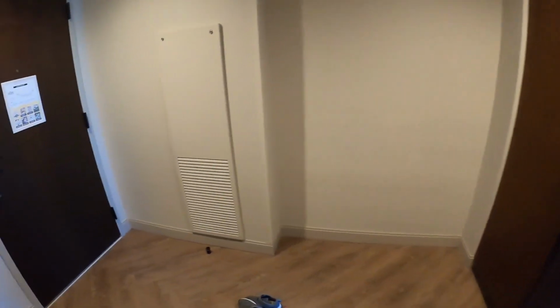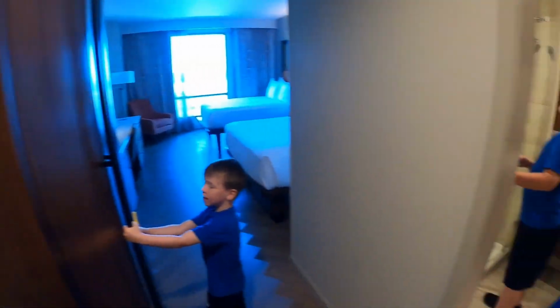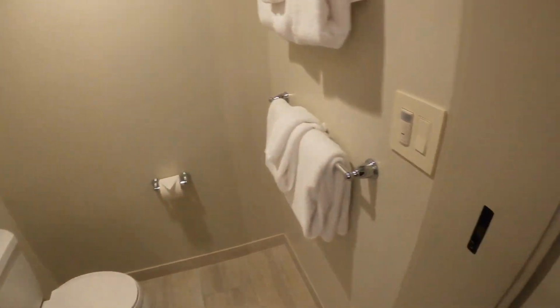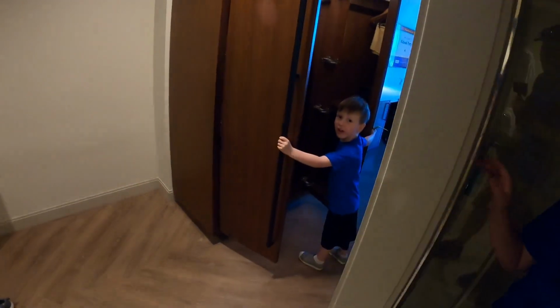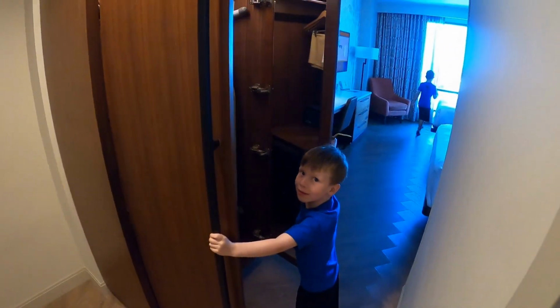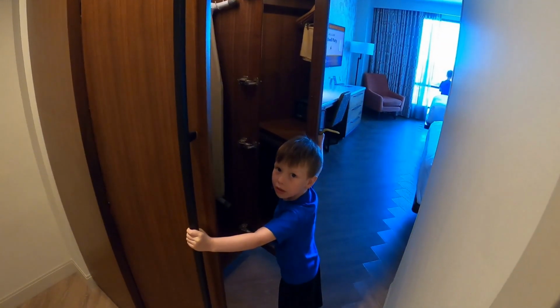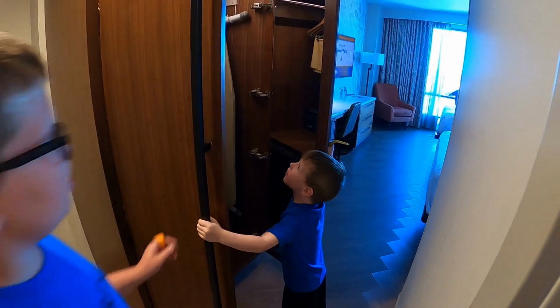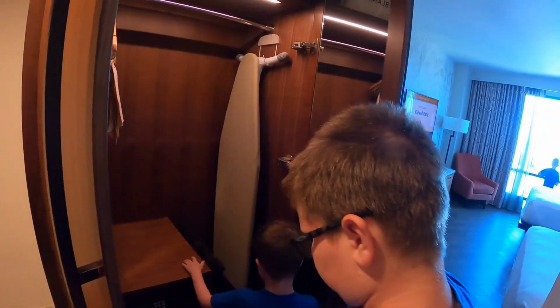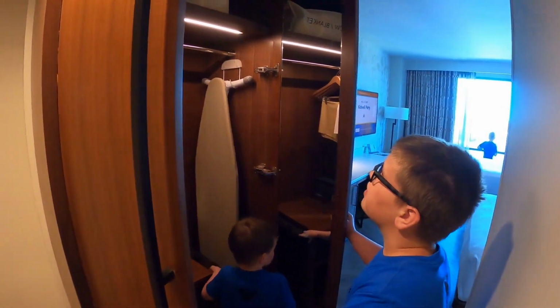Let's see what's in here. I like this stuff. Whoa! Nice. Dad! A few open these doors turn on automatically. That is so cool. What is? Whoa. Save everything. Extra pillow and blanket.